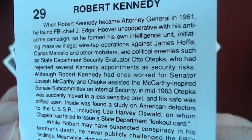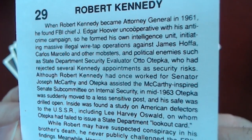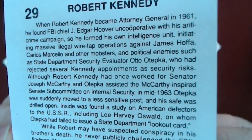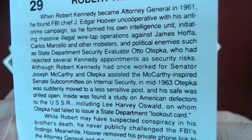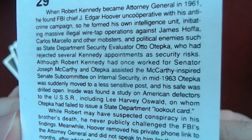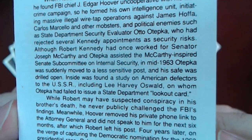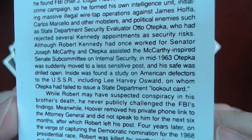Although Robert Kennedy had once worked for Senator John McCarthy, and Otepka assisted the McCarthy-inspired Senate Subcommittee on Internal Security, in mid-1963, Otepka was suddenly moved to a less sensitive post and his safe was drilled open. Inside was found a study on American defectors to the USSR, including Lee Harvey Oswald, on whom Otepka had failed to issue a State Department lookout card, in quotes.